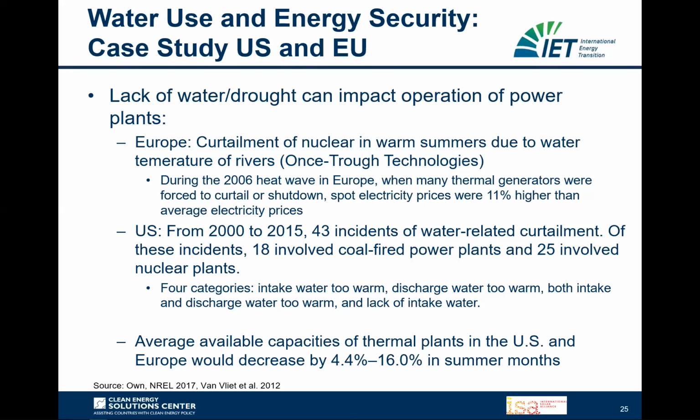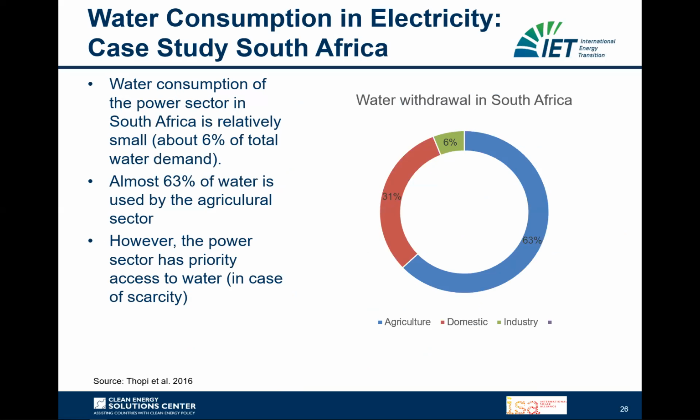This being said, let's now look at a country which has installed most of its conventional power plants later than in the United States and in Europe. In South Africa, we see, for instance, that the power sector is only responsible for 6% of water withdrawal, whereas the agricultural sector accounts for 63%, and the domestic sector accounts for 31%. And this is, of course, also due to the fact that South Africa implemented more advanced cooling technologies relatively early for the existing fossil fuel-based power plants, primarily coal-based power plants.